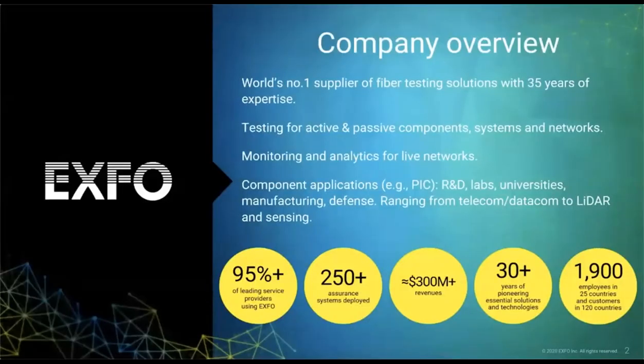So who is EXFO? EXFO is a well-established company and has been around for over 35 years, with its core roots not limited to just fiber optic testing. It provides test solutions on component level, subcomponent level, system level, and network level, which includes active monitoring and real-time analysis and fault prediction. This presentation will be focused on testing of active and passive components used in a wide variety of applications. Since actual testing is just one aspect of characterizing photonic integrated circuits, the decision was made to collaborate with HPE and MPI.